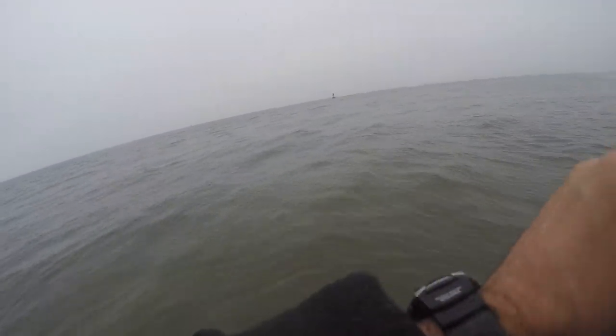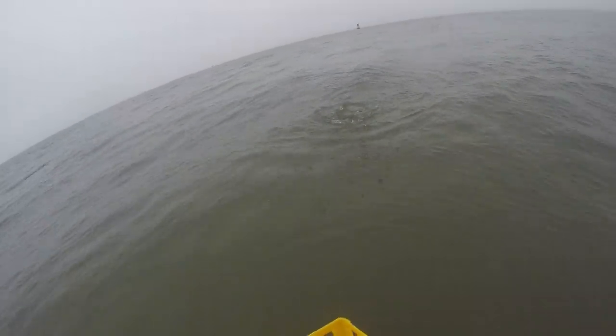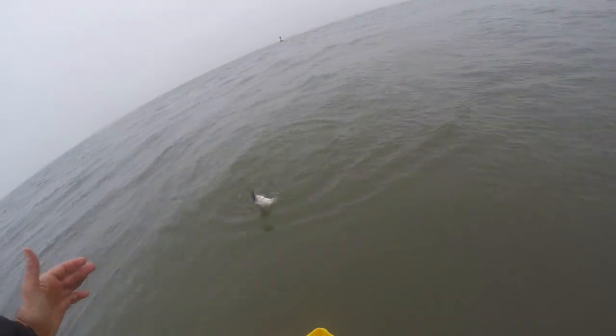Here, pretty sure it's a bass. Little guy.